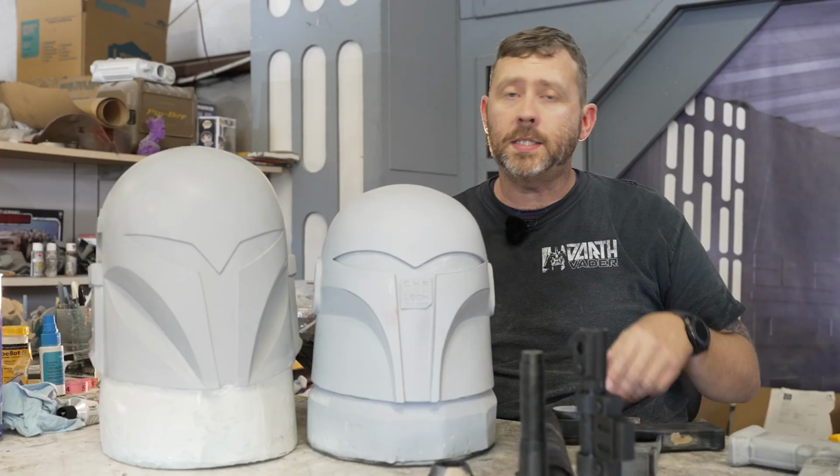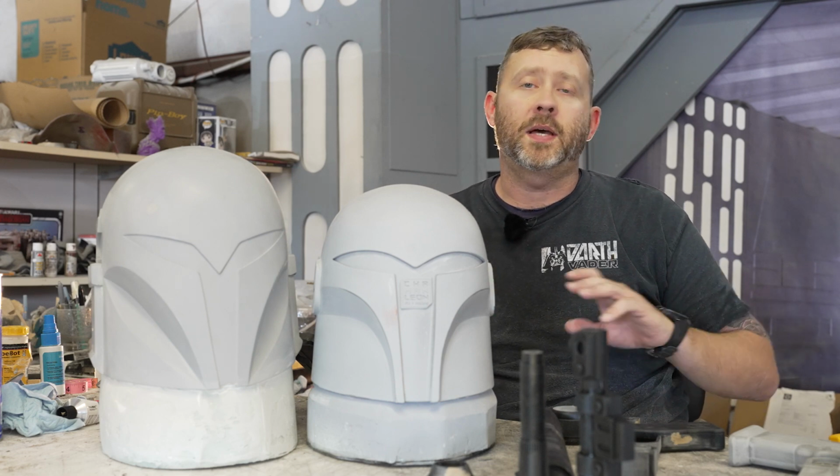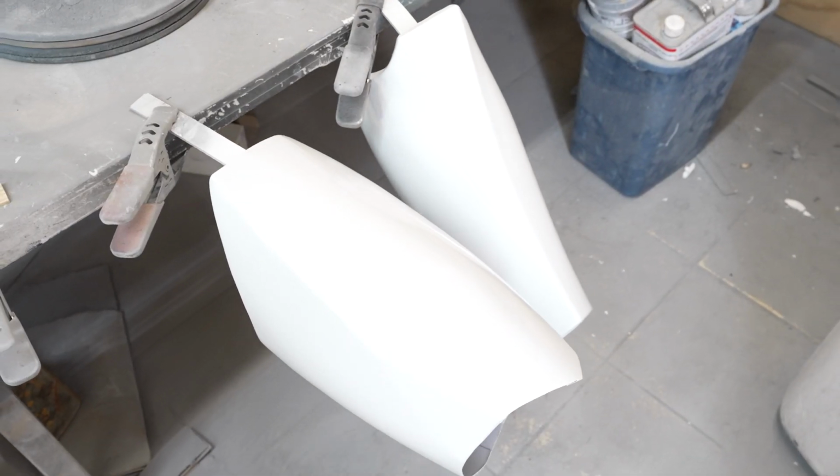And one of the last things we were doing this month, even though it's kind of going all month long, was we just have a plain white set of Clone Trooper armor.